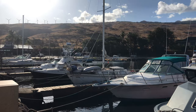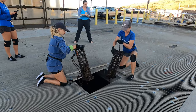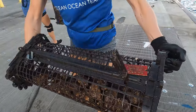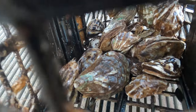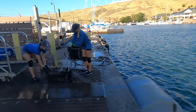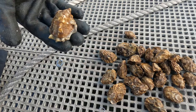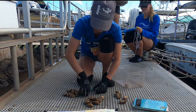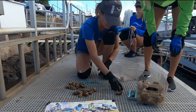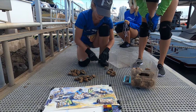But first, we are going to start at Maʻalaea Harbor, where the Maui Nui Marine Resource Council are cleaning the harbor water with help from their friends, the oysters. Each oyster filters up to 50 gallons of water each day. But we wouldn't know how well this worked if scientists didn't come down each month to check on them. They weigh the oysters, they count them, and they see how healthy they are.